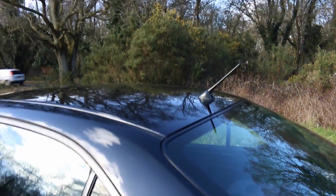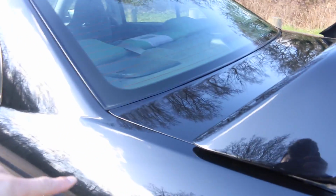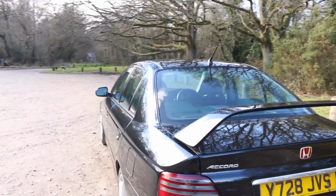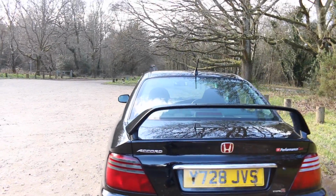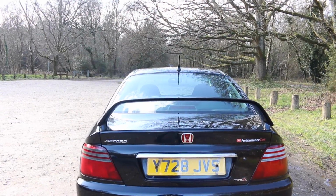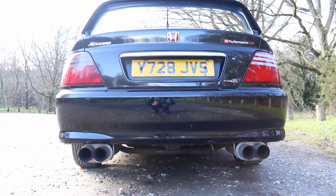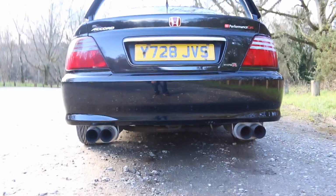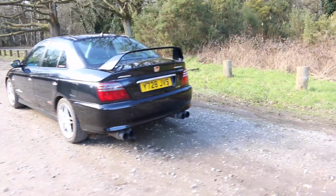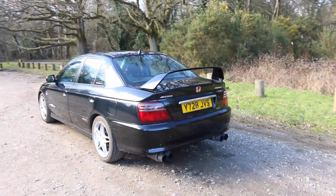The antenna has also been moved to the rear of the roof. The pre-facelift models can be found about here. High level rear spoiler, similar to the Integra Type R. And the exhaust, which I'll show you in a second, may not be to everyone's taste, but this was done by the previous owner, and we have quad exhaust tips. Sometimes it does look okay from different angles, but other times it does look a bit OTT, but that's everyone's opinion.